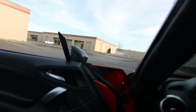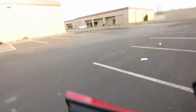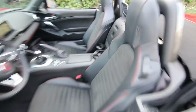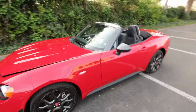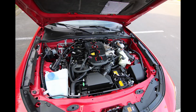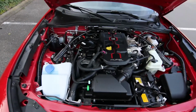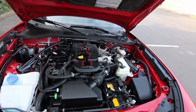Nice sounding engine. You have a little bit of that turbo whine too. And as far as modifying it goes, sometimes it's a little bit easier to extract more power out of a turbocharged engine than a naturally aspirated engine. So if you're thinking about increasing the horsepower, it's probably a little easier to do with this engine versus the Miata's. Of course, if you do that, just remember it might void the warranty and affect the reliability of the vehicle, so do your due diligence. And there's that great MultiAir turbocharged engine.